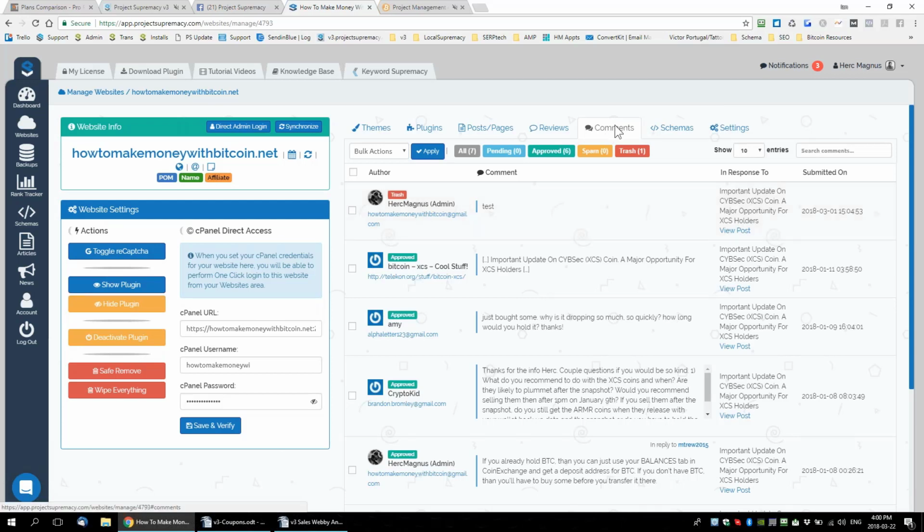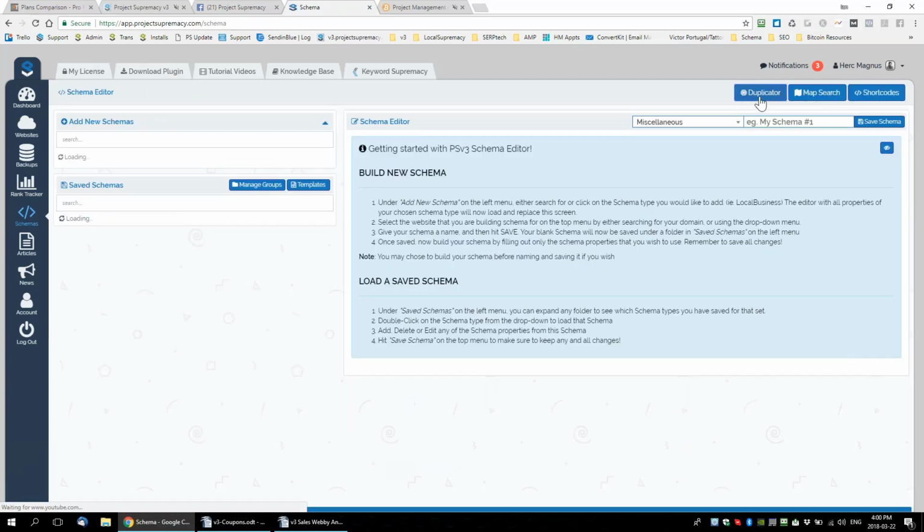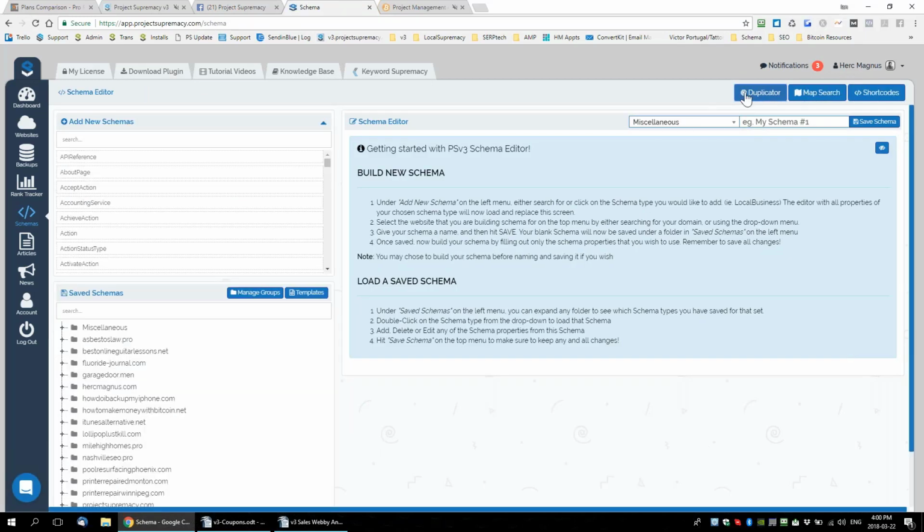That got added today. The schema duplicator, which is something that I showed you guys today, got added like 2 weeks ago. We continually add new features. So your value on the price you get today will continue to go up, which is kind of an important point.